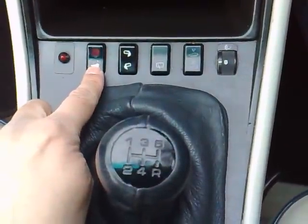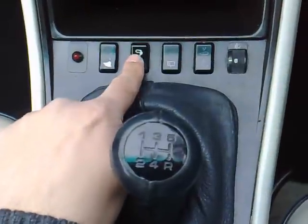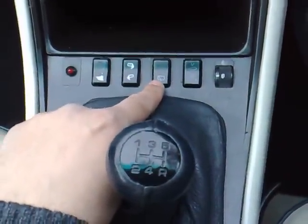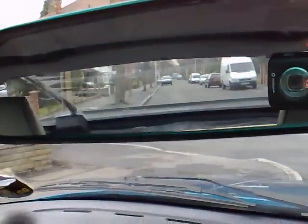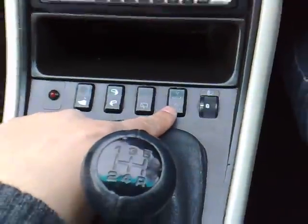You then have the ability to deadlock the vehicle from inside, adjust which electric mirror you're adjusting, the rear wiper, which I can just show for you operating in the rear view mirror, and of course the tilt and slide tilting sunroof. A lovely little addition to fill the cabin with some beautiful sunlight.